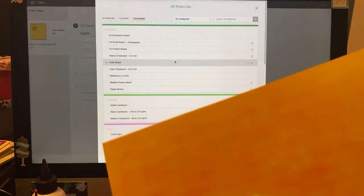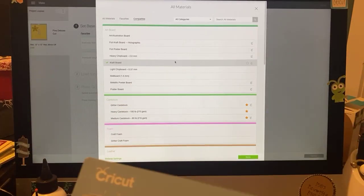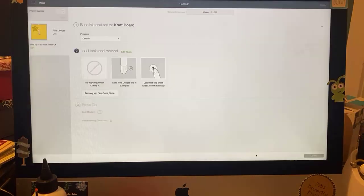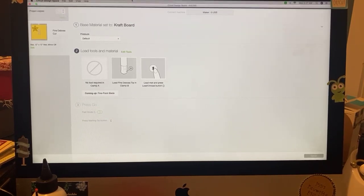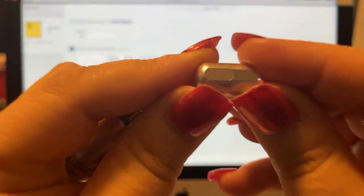All right. So what we're going to do is get a mat. Okay. Here's a mat, and I am going to stick this to the top of the mat, just like we would anything. And I'm going to choose craft board. I already did that, all right? So you'll notice on my screen that I need to put in the deboss tip. Again, this is for a Maker, so this only works for Maker, and this is just more informational if you don't have a Maker. But here's my tip, and just so that you know, the tip itself has a number 21 on it. That's how you can tell the distinction.